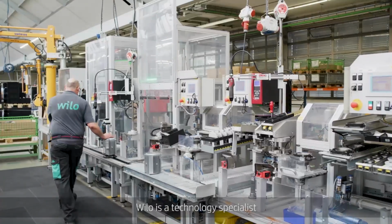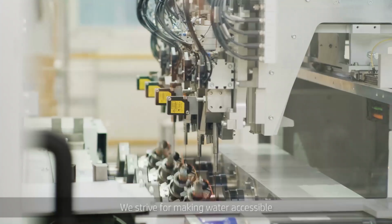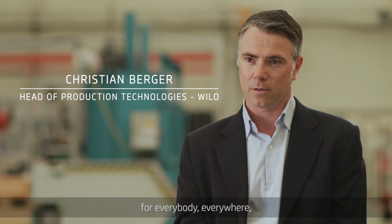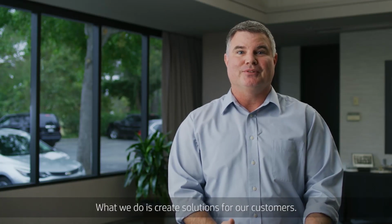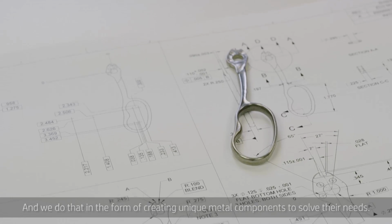Velo is a technology specialist for pumps and pump systems. We strive for making water accessible for everybody, everywhere, with the highest degree of efficiency. We're a metal injection molding company, so what we do is create solutions for our customers. And we do that in the form of creating unique metal components to solve their needs.